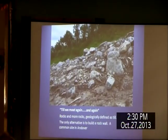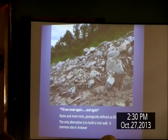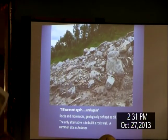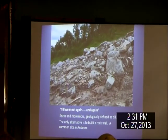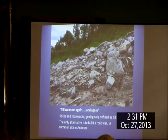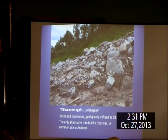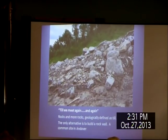Oh yes, till we meet again and again. Familiar with this? Rocks and more rocks, geologically defined as till. The only alternative is to build a rock wall, a common sight in Andover, right? So they move the rocks. So this is a good example of just till, and you can have all different forms as you're well acquainted with.